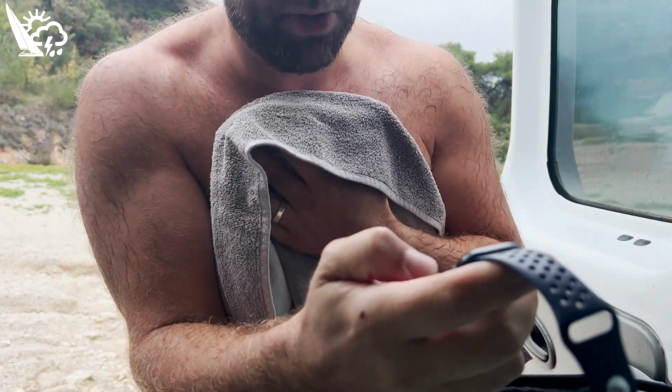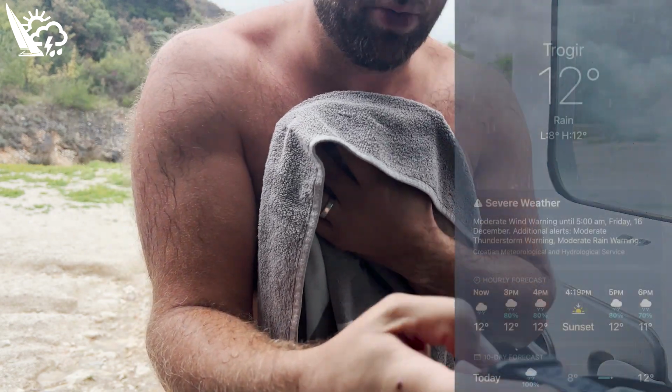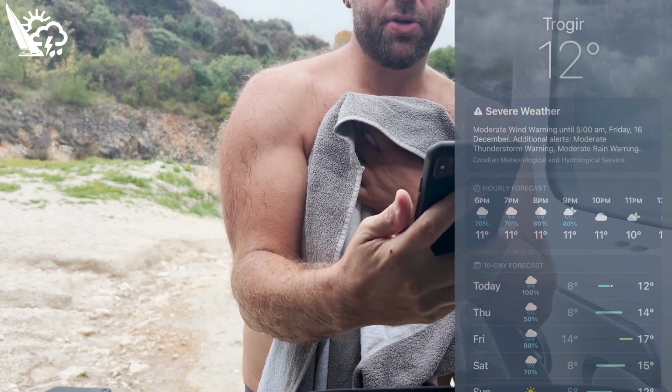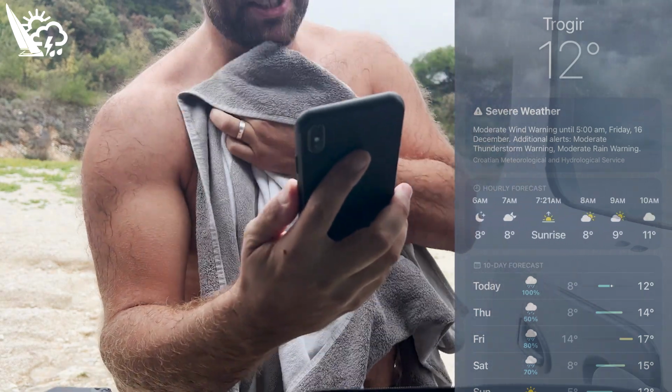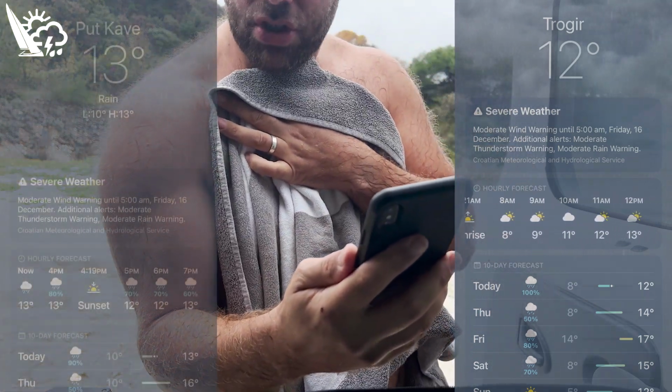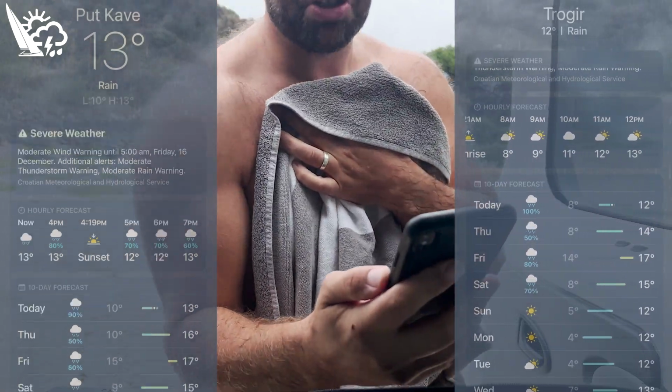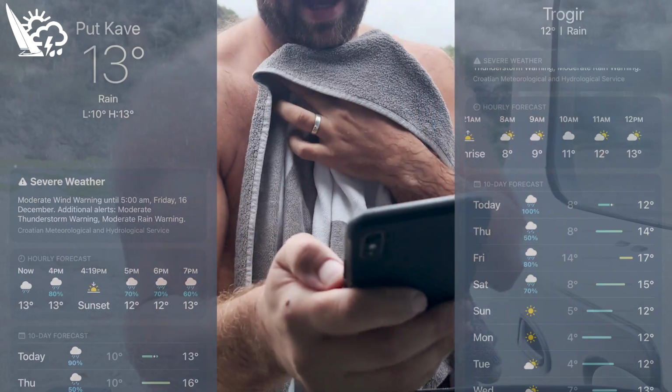Back to today's weather report. It is Wednesday the 12th of December today. 12 degrees in Trollgare, and out where we are now, this will update in a second, it says it's raining. It's right, it's raining. Not a lot, but it's raining.